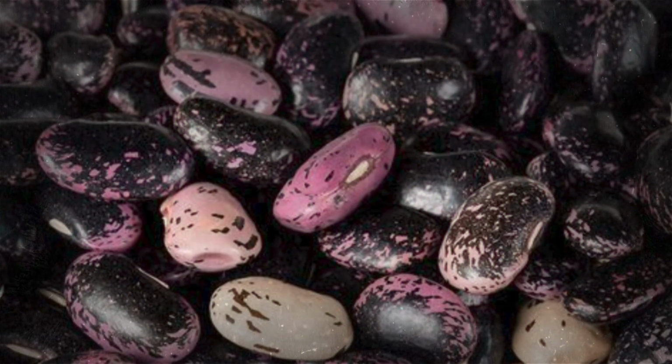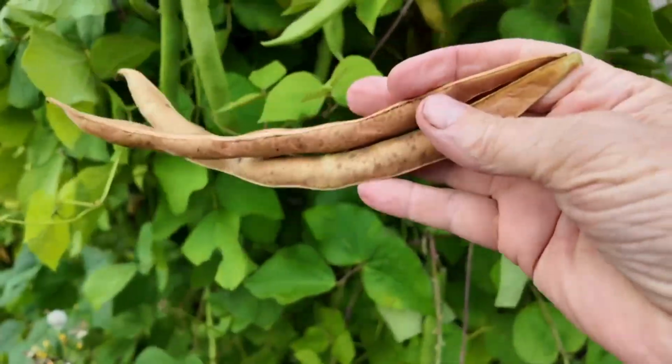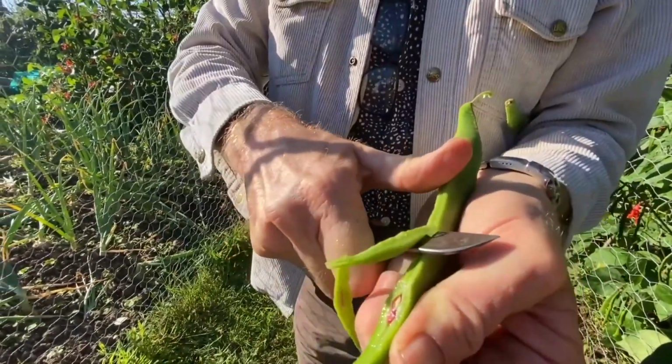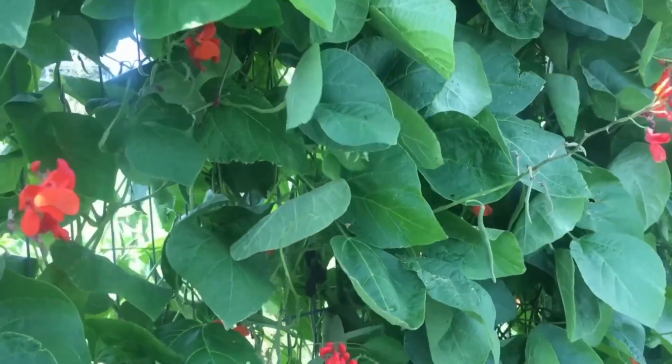These dazzling beans once wrapped around every garden trellis, their bright red flowers attracting hummingbirds and curious grandchildren. Originally from Central America, scarlet runner beans became popular in U.S. gardens in the 1800s for their beauty, hardiness, and protein-packed pods. They mattered because they offered both beauty and bounty.